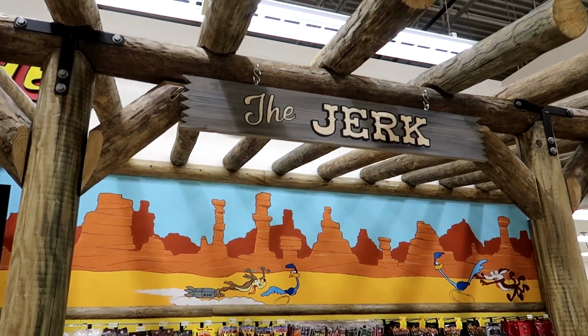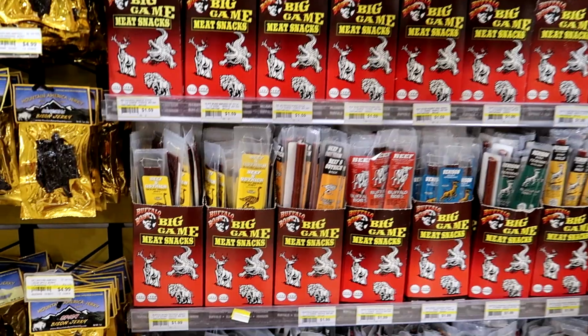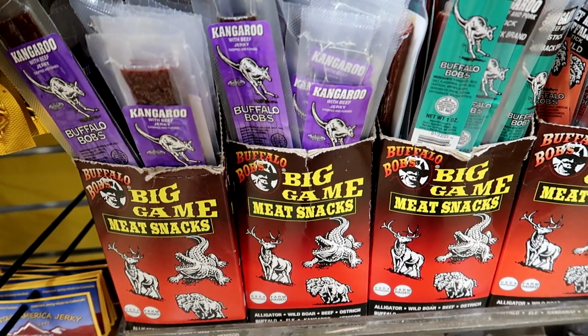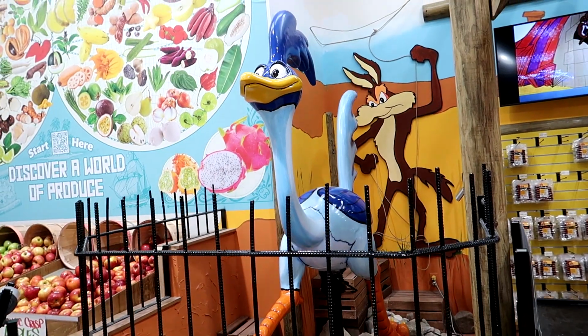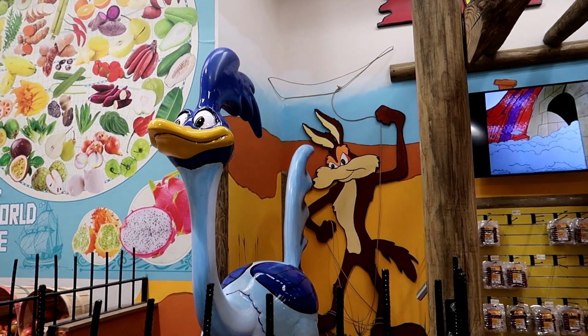This is the jerk here. I guess this is their beef jerky selection. Got some interesting beef jerky flavors here. We got some ostrich beef jerky and then some kangaroo if you want to eat a kangaroo. Look at this, we got a giant towering roadrunner here galloping through the store. You see Wile E. Coyote there trying to lasso him.